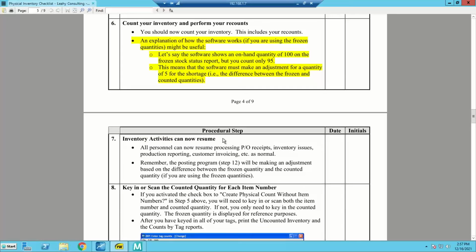But I should mention also that it's going to be important. This is what happens sometimes: Bill or Mary back in receiving on the morning of the physical inventory find a whole bunch of packing slips that never got keyed in the day before. So in other words, you don't have a clean cutoff. They forgot to key these in. The boxes went in, but they didn't key them in. So they're trying to slip this in. And the same thing with the production reporting. We forgot to report on these 10 production orders. So let's slip it in and see if no one will notice. Well, that's why it's so important to shut down those areas, and that cannot happen.